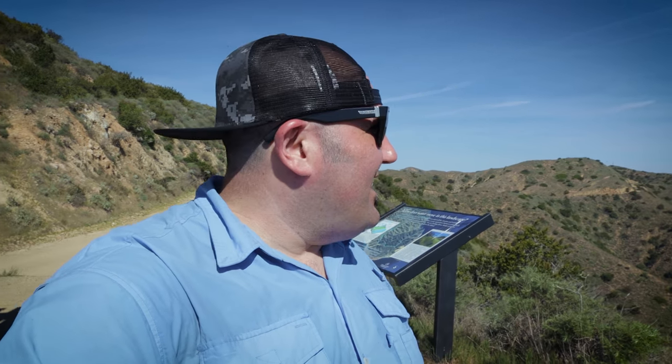We are finally at the first gazebo. Dude, that climb sucked. It's brutally sunny out here right now. Yeah, man, you could absolutely feel it, how brutal it is. But we're up here. It wasn't the worst thing in the world, but it certainly wasn't fun.